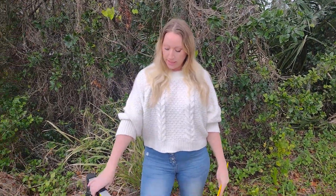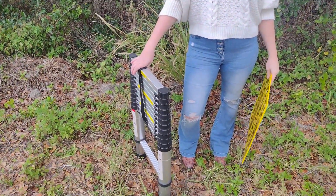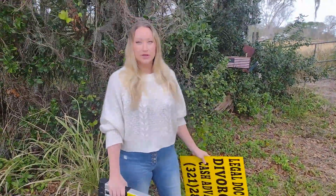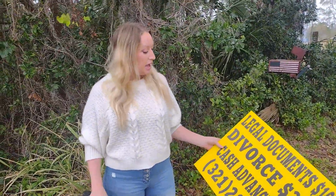So Mark and I purchased these in bulk. We got an order of 24 for I think $80, so it was roughly around $4 per sign. We've got a telescopic ladder here. Now you don't have to have this. I think it's about $100 to purchase this, but if you don't have a truck, this will fit in the trunk of your car very simply.